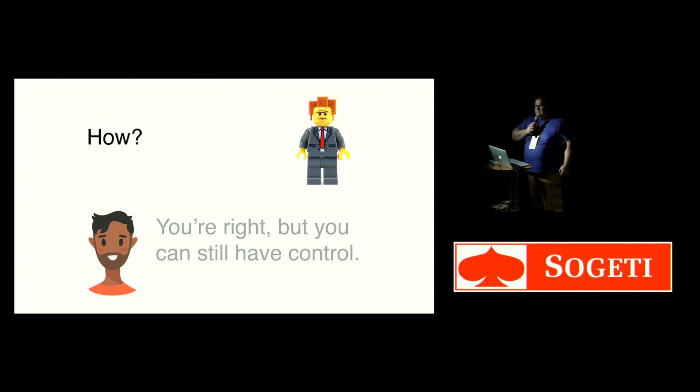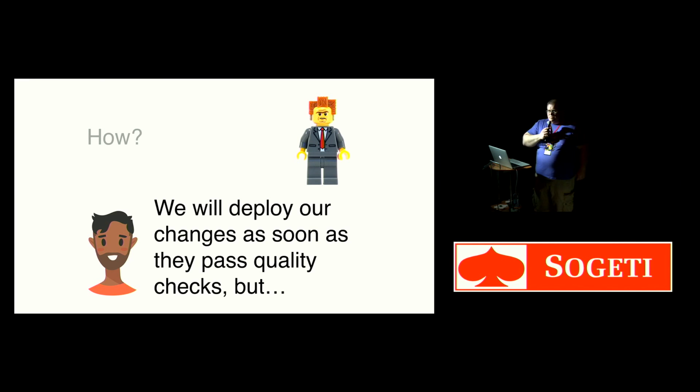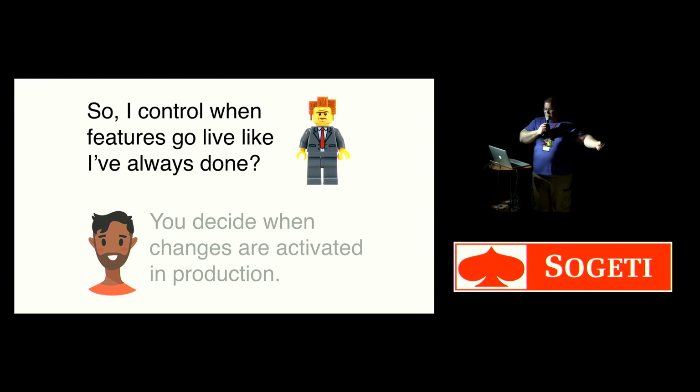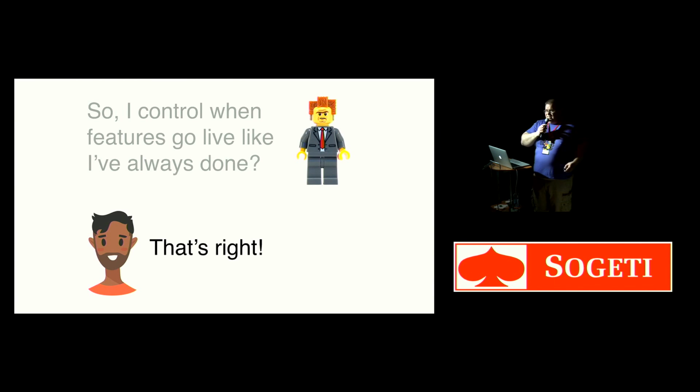But how? Well, we are going to deploy our changes as soon as they've passed all the quality checks. But we're using feature flags. You can decide when and if any of those features actually goes live. So I control all the features like I used to? Right, exactly. If you can sell it this way, you can win. If you just come out and tell them, hey, every time we finish a build, we're pushing it to production, you're going to cause a panic. You need that track record, and you need to explain to them, business still has control. We are here to serve their needs. And by doing continuous deployments, we're going to do it better and faster.